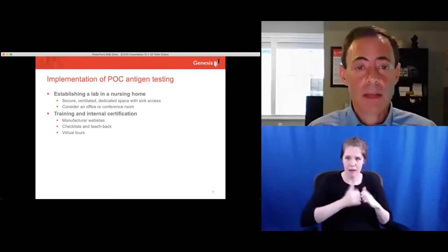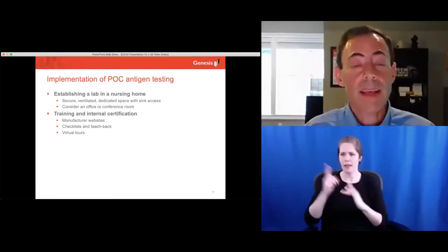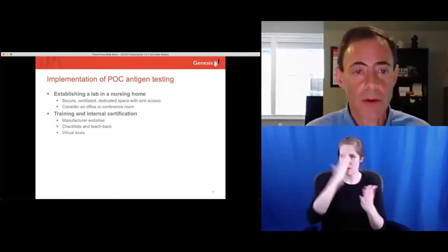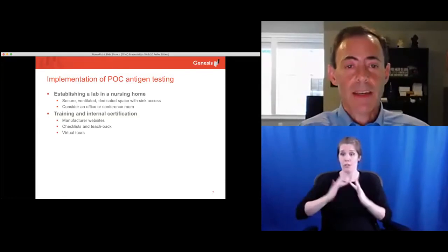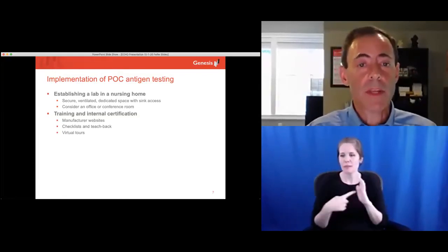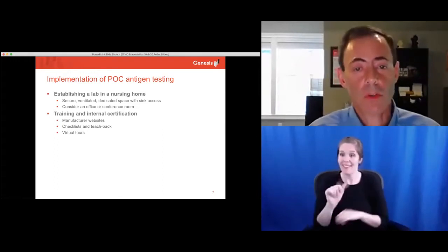We've developed checklists. We do a teach-back method to ensure that folks in the centers understand how to perform the test, because it isn't that simple and training is required. And we do virtual tours so that those who are responsible for doing the test are demonstrating their proficiency using video, using a tablet, for example. They're doing it live over video for members of our team who are charged with certifying a center to ensure that they're doing it properly.